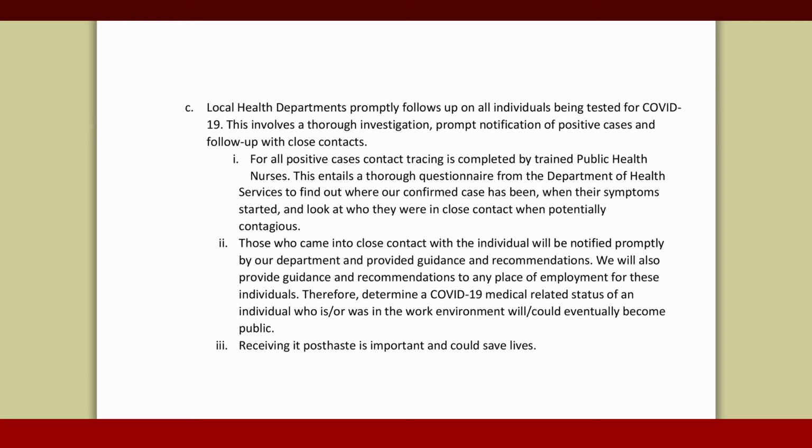Local health departments are promptly following up on all individuals being tested for COVID-19. This involves a thorough investigation, prompt notification of positive cases, and follow-up with close contacts. For all positive cases, contact tracing is completed by trained public health professionals. This entails a thorough questionnaire from the Department of Health Services to find out whether our confirmed case has been symptomatic and when their symptoms started, and to look at who they were in close contact with and potentially contagious. Those who came into contact with the individual will be notified promptly by our department and provided guidance and recommendations.